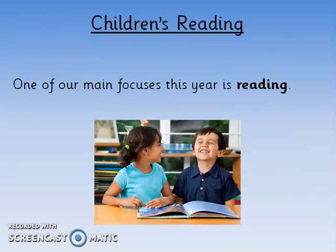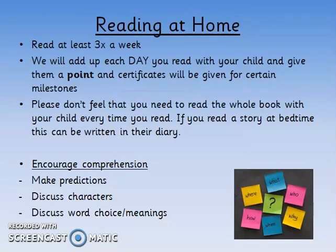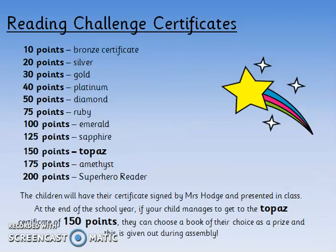One of our main focuses this year is reading. Please try and read with your child at home at least 3 times a week. We'll add up each day that you read with your child and give them a point. As they get the points, they'll get certificates when they reach certain milestones. After you've read with the child, encourage comprehension, so ask them questions, ask them to make predictions, discuss characters with them, and also discuss word meanings with them. These are the points that they'll receive and the milestones. They'll receive a certificate signed by Mrs. Hodge and this will be presented to them in class.